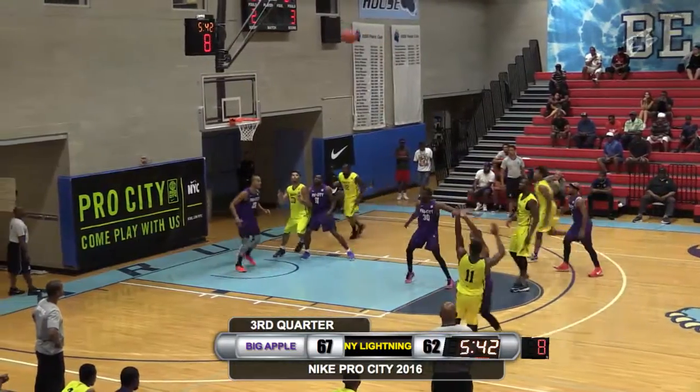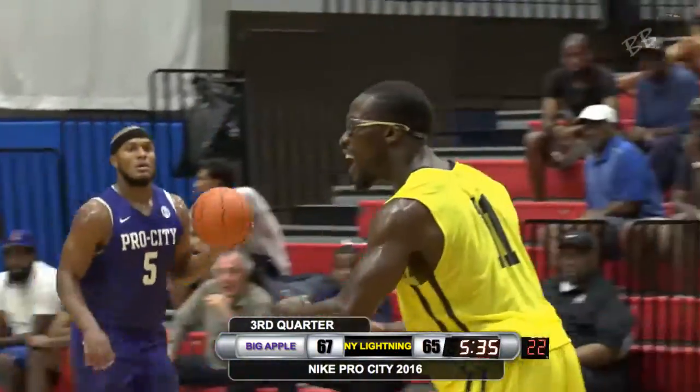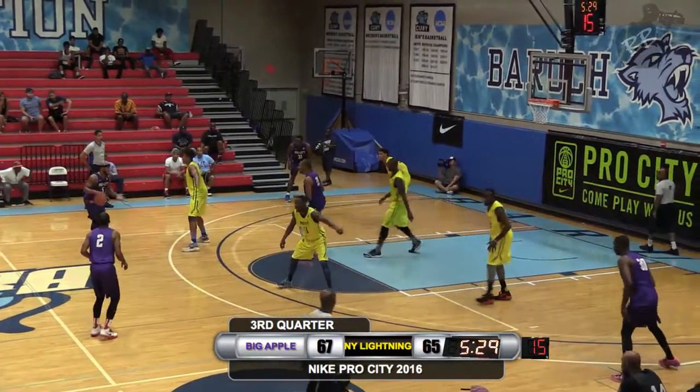Burrell to Bennett, rather. Oh, this is the man of the quarter. Akeem Bennett has been huge. That's a triple, makes it a 2-point game once again as we come up on 5.5 left in the third quarter.